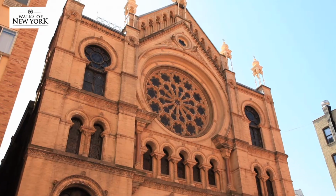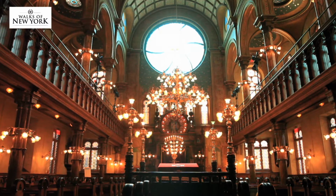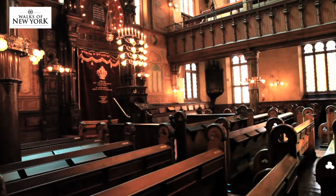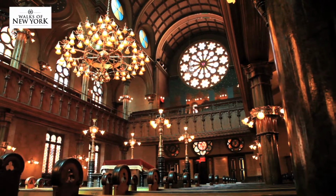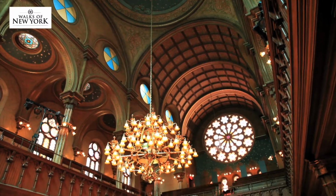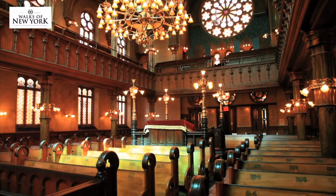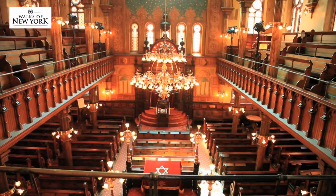I'd say the next most popular spot is the beautiful synagogue, the Eldridge Street Synagogue. An absolutely beautiful Moorish design, and it was the first synagogue for the Orthodox Jews in New York. Eddie Cantor was a member there, sang there in the temple. People adore that.